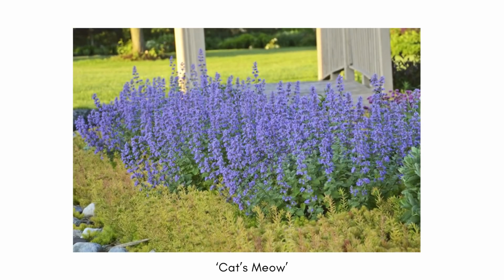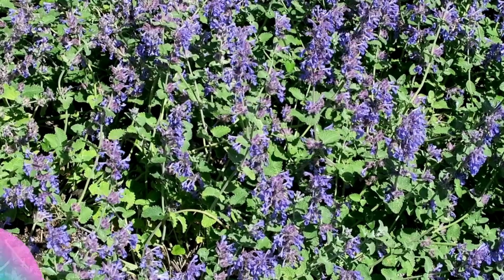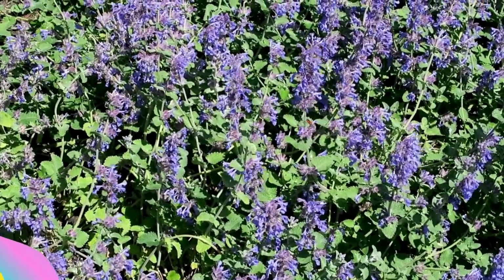Cut it back once after its first round of blooms and it will reward you with even more flowers throughout the summer. Both varieties named here are excellent choices, with size being the primary difference.